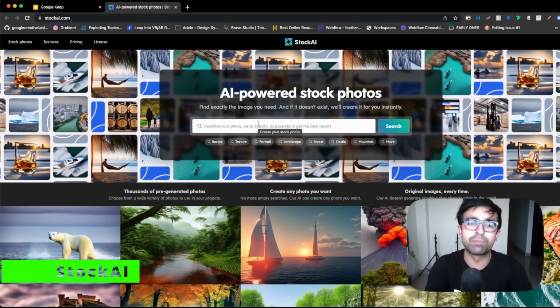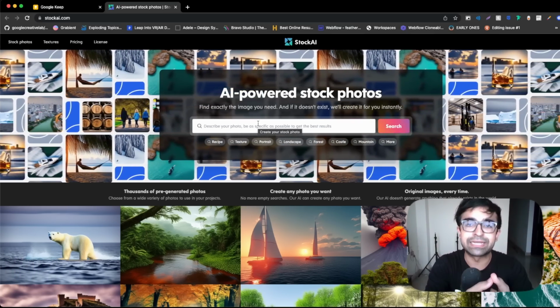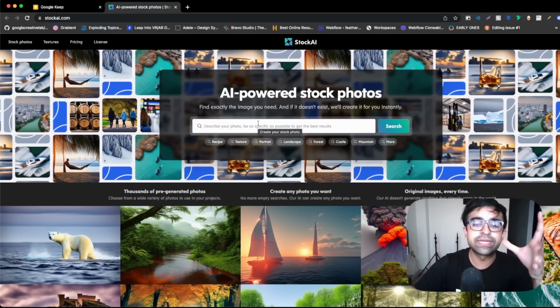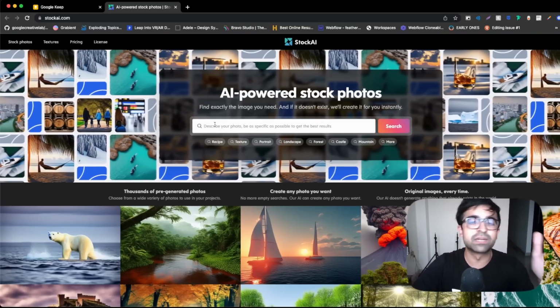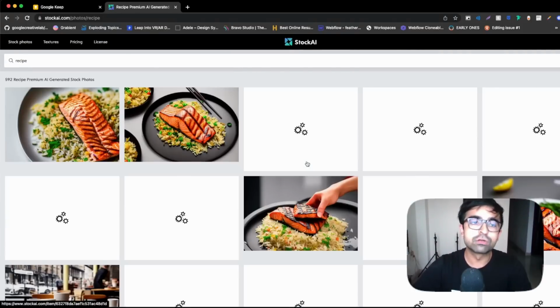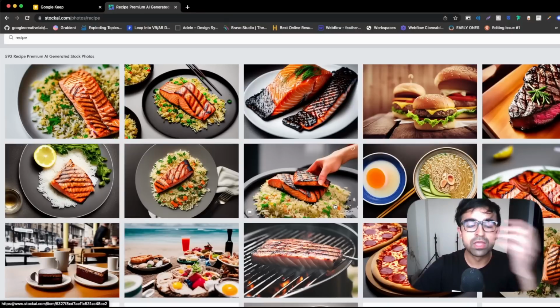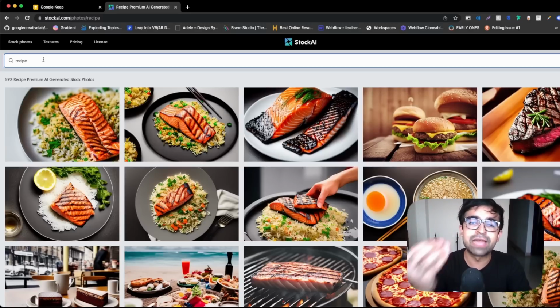Unsplash is cool and all, but what if your images could literally be designed by AI? Stock AI literally creates a unique image for you based on your description. You can either search from all the crazy photos that the community has prepared, or you can type anything you want. Dog walking on water, water walking on dog, I don't care. You just type it here and they will email you a generated image through AI automatically.